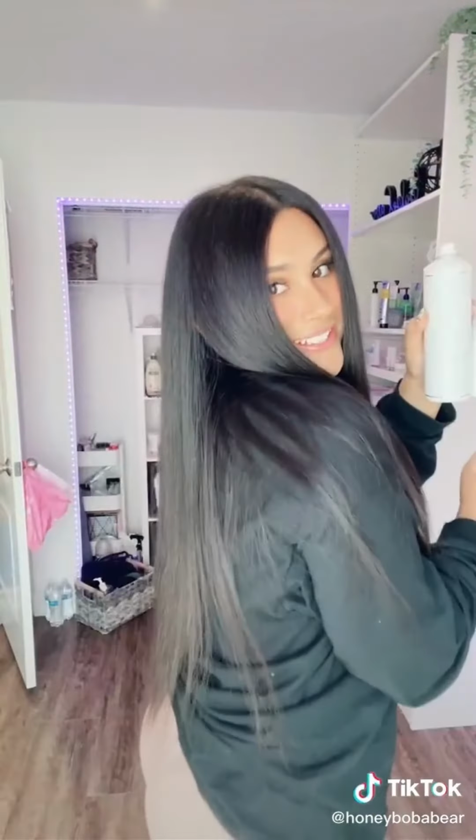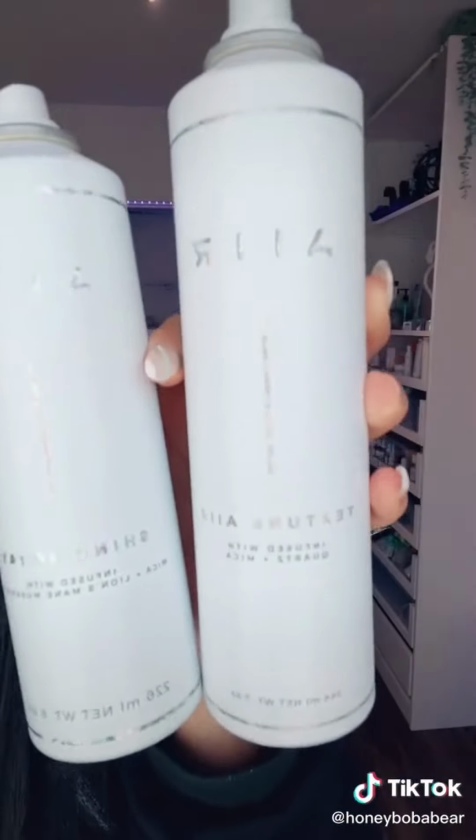I trust the process, so I'm gonna use this Smooth For Sure blowout cream. It's supposed to be a heat protectant as well, so I'm gonna let it finish air drying and then I'm gonna style it. Okay, my hair is dry and it's so soft, I was worried for a second. To straighten my hair, I used the Silk Elements heat spray and then the Wet to Straight straightener from Walmart. Oh my gosh, it's so soft. I'm gonna use Texture Spray and Shine Spray by Air. Okay, wow.